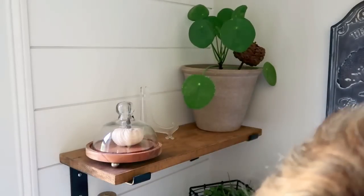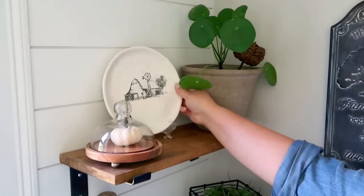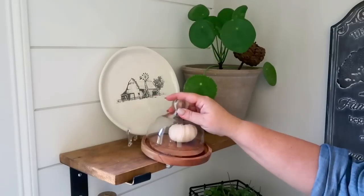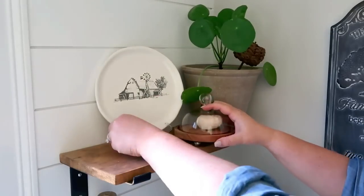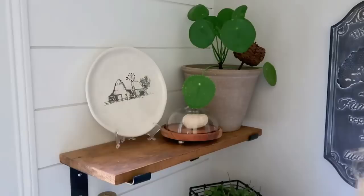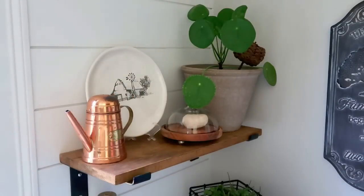So again, just play with your decor if it doesn't look right the first time. I think when I purchase things, I have an idea of where it's going to go, but I really don't know until I actually try. So try things out, move things around, and you'll get there. You'll find what works for you.